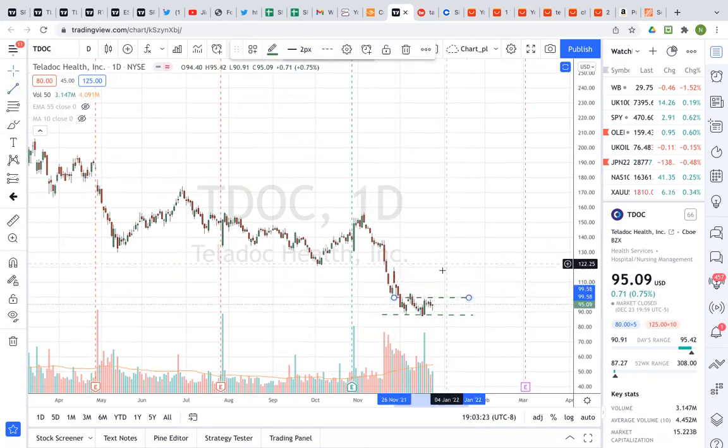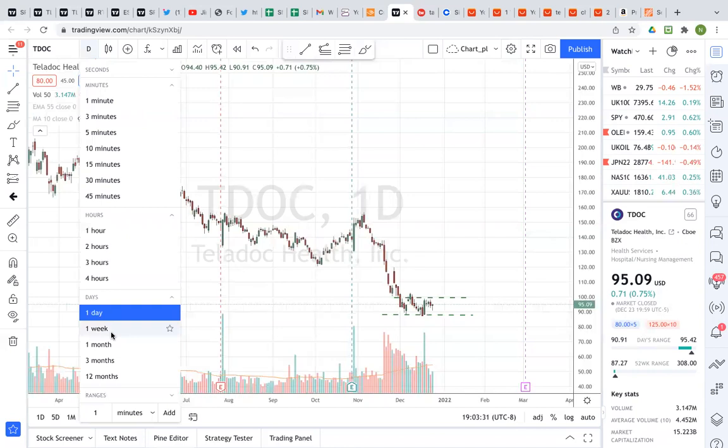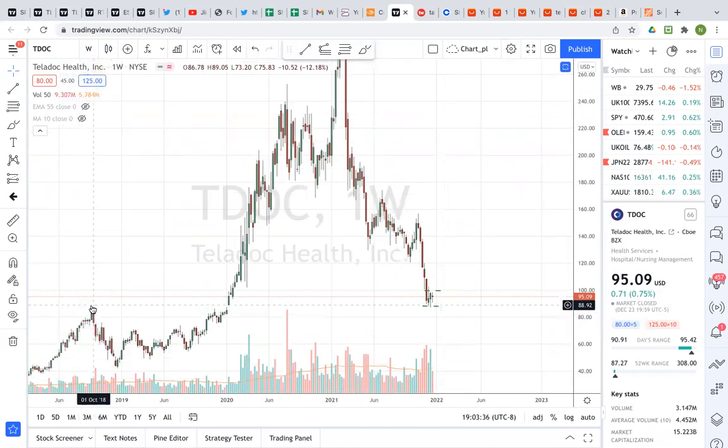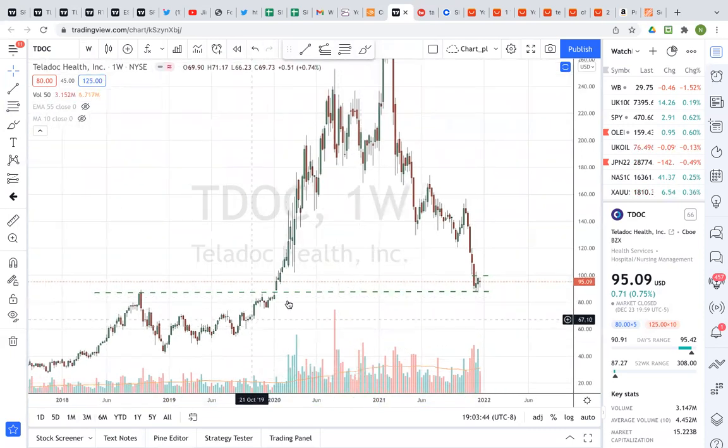And then here above this, if price settles here, then we know it wants to go up. If price settles below, then we know it wants to break down. I guess the weekly gives a far better story. This is old. Yeah, it gives a far better story here. See, this does look like some good demand from past time.